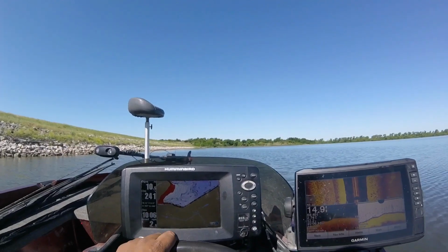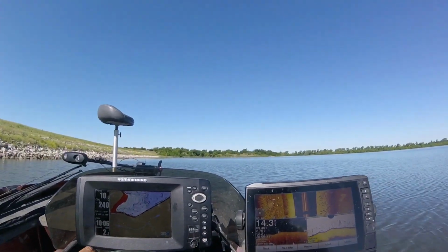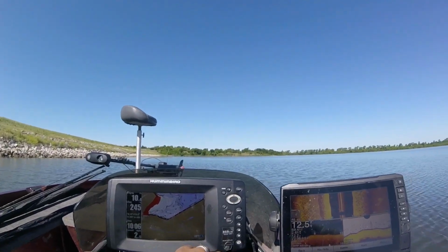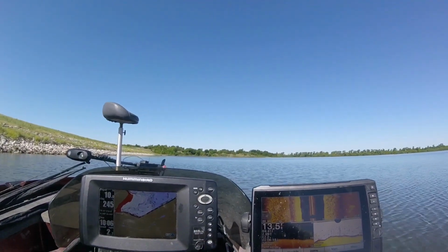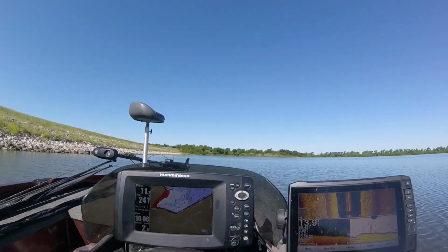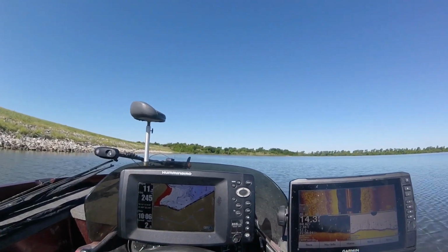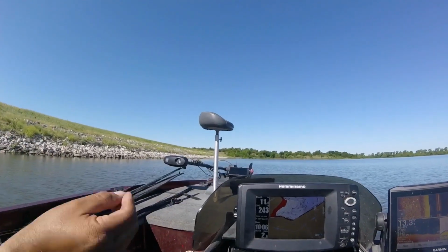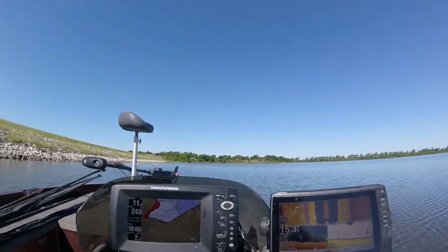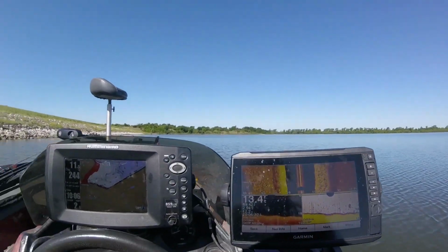We're on the search right now. So we're going to probably idle, cover water, and do a lot of scanning using our electronics and see if we can find some. I mean, we can find the bait balls, but we're going to be looking for those streaks. Those baits. Yeah. So that's what we're doing.